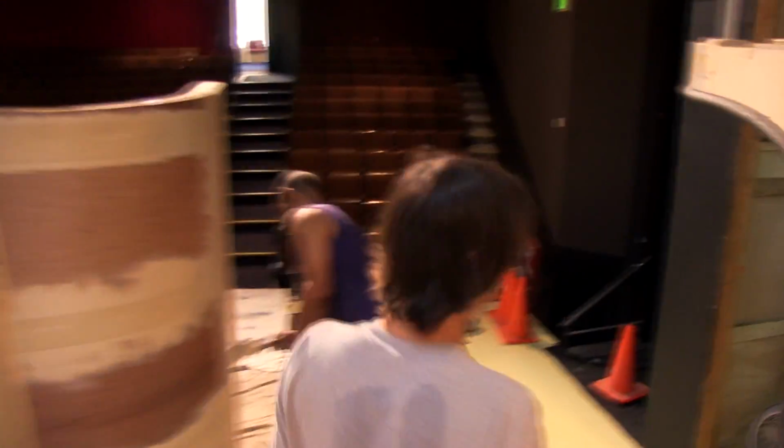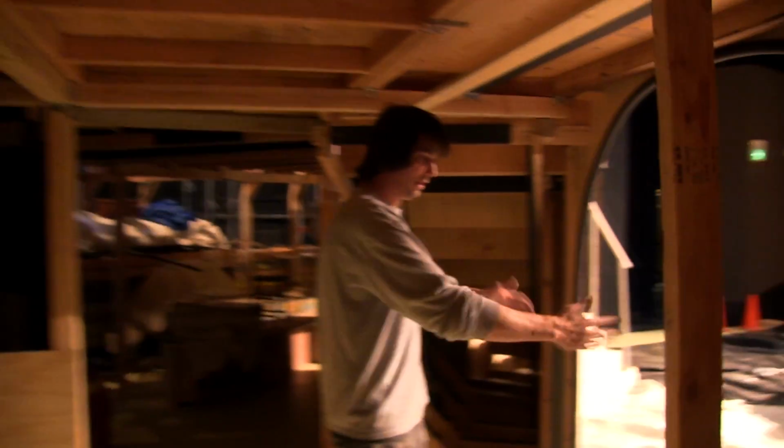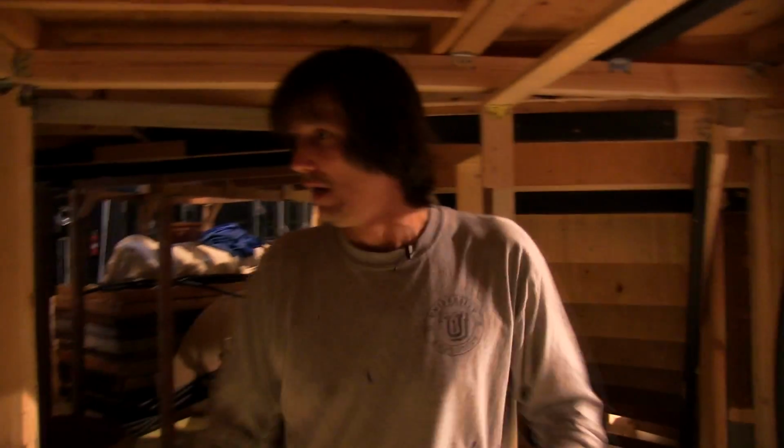Back down the stairs, mind your step here. We again have the same large storage space happening off on either side. So we've got a place for actors to be able to sit and wait for their cue to go out on stage. An entrance can happen here. We'll have a double door right here, and we'll also have a second double door back in here.